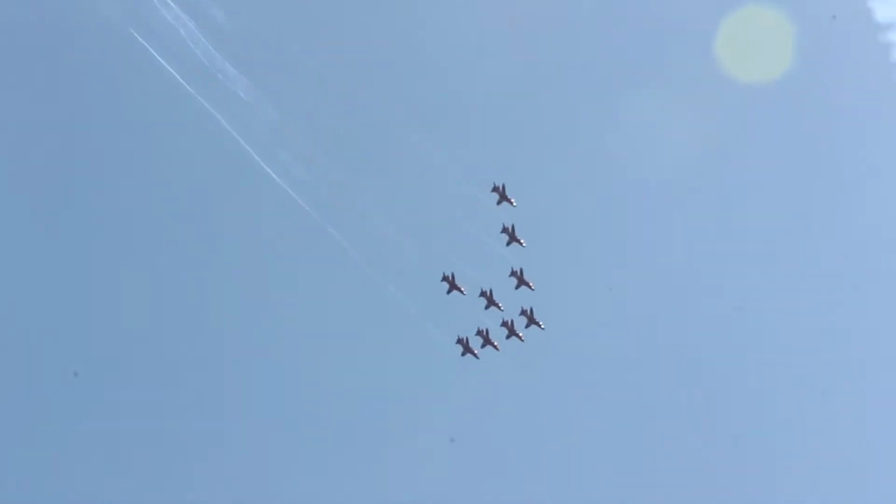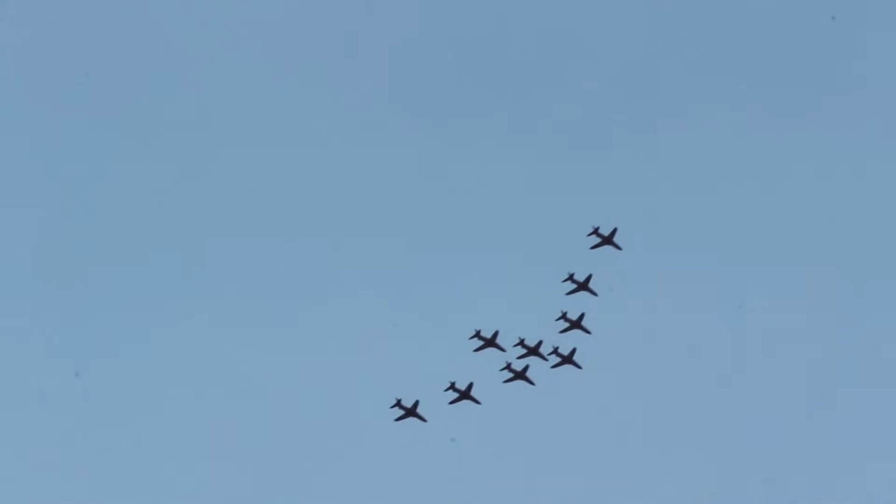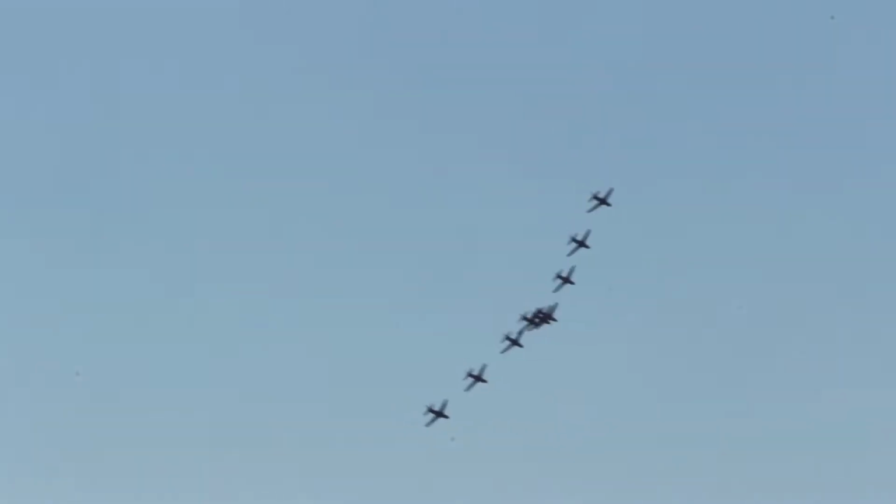The G is building up. You can see the streamers coming off the wingtips as Red 1 tightens the turn and he enters a left-hand turn in 9-arrow. Red 1 is squadron leader David Montenegro.